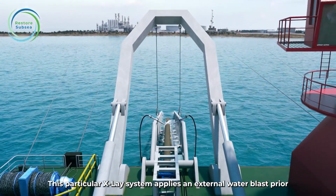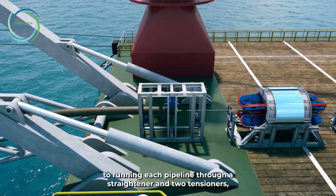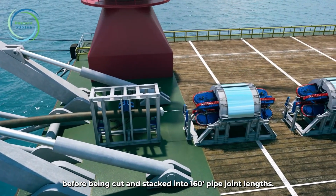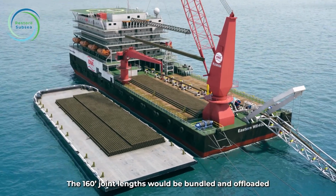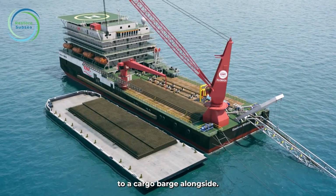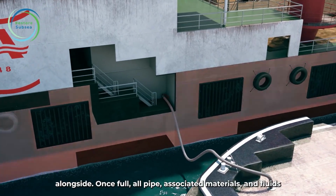This particular X-lay system applies an external water blast prior to running each pipeline through a straightener and 2 tensioners, before being cut and stacked into 160-foot pipe joint lengths. All internal fluids are also captured for temporary storage. The 160-foot joint lengths would be bundled and offloaded to a cargo barge alongside. The internal pipe fluids would be discharged to the cargo barge alongside.